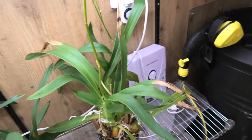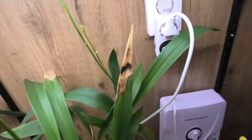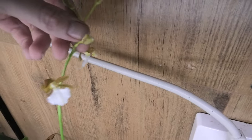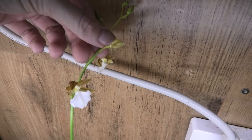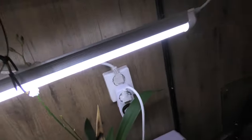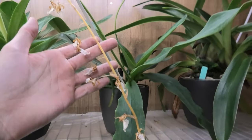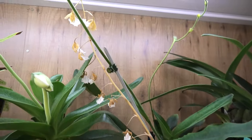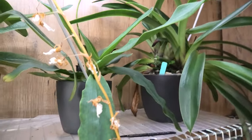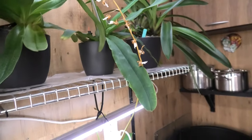Next to it I have the Alba version, which is having a bloom, but it's behind the LED. You can see there. It's just about opening up. This is its second spike. Maybe you saw it last time. And then I showed this very large spike, but you can see the flowers are going over. But soon, probably in next update, I hope I have some fresh flowers on the Alba version.